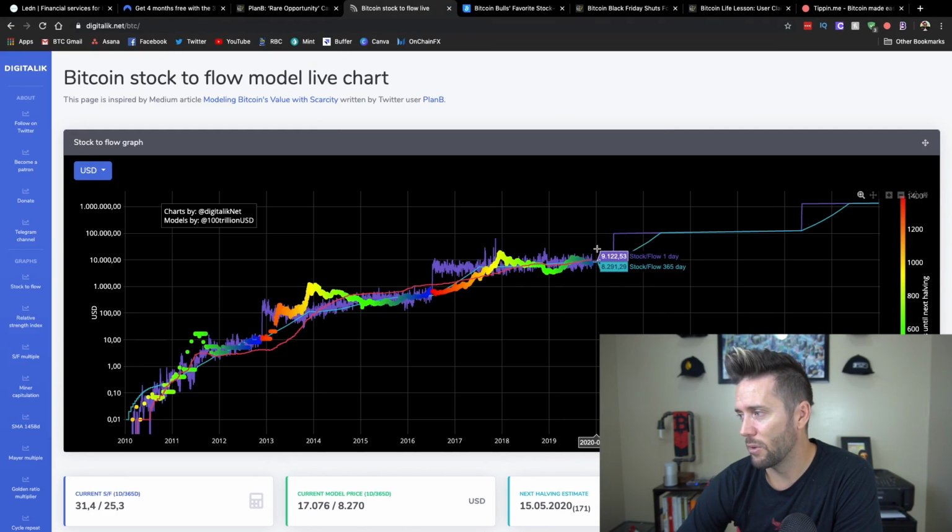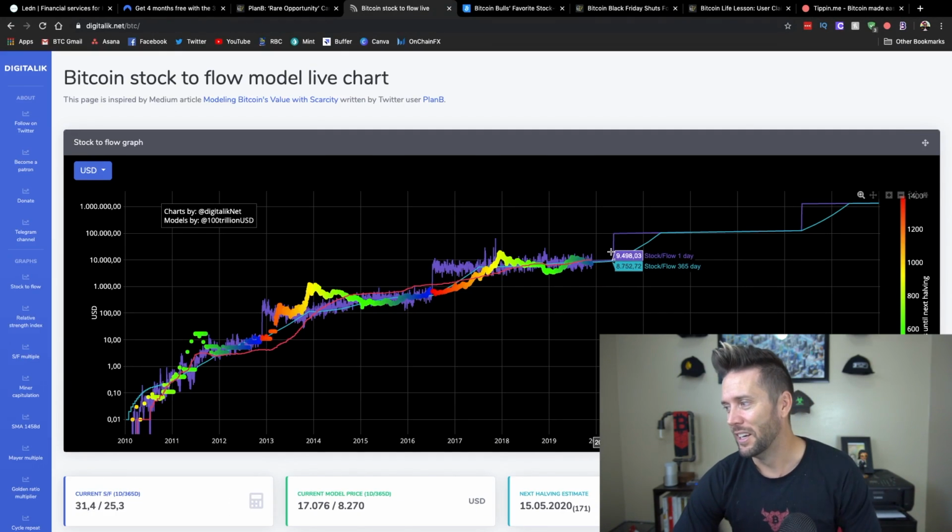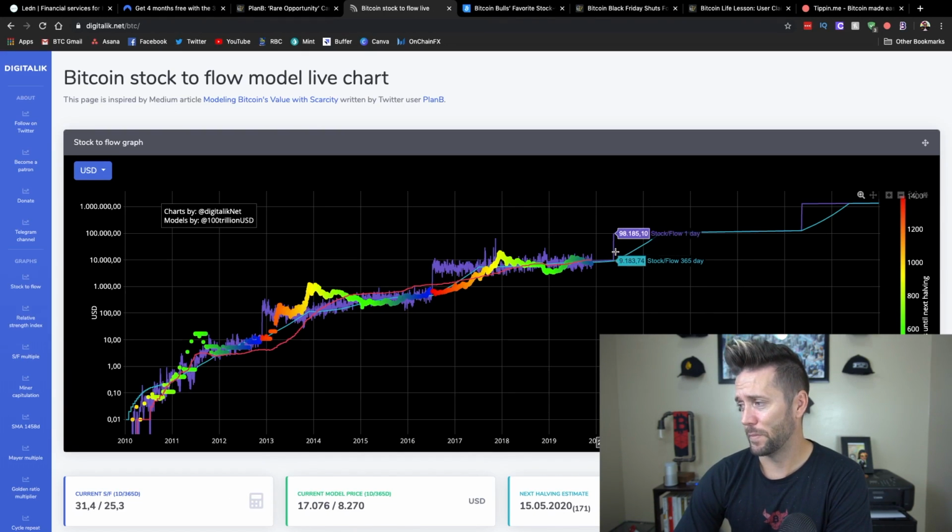I don't know if the end of the month particularly is really going to impact anything specifically, but I am very interested in this stock to flow model, and it'll be a hell of a time to see if it holds.